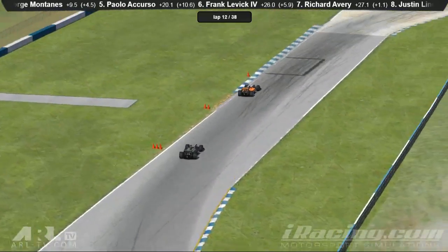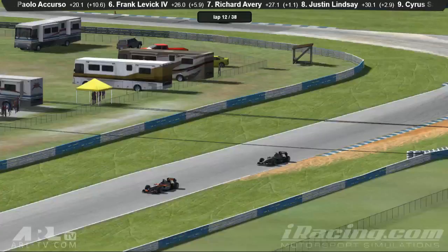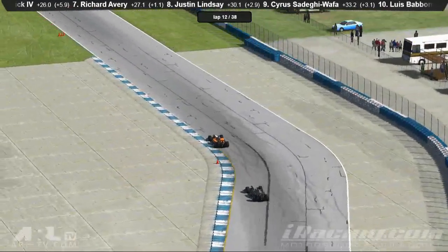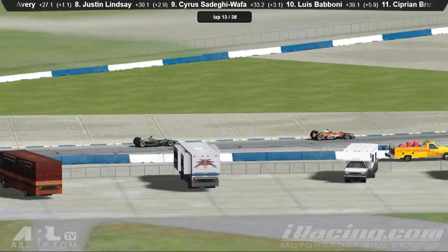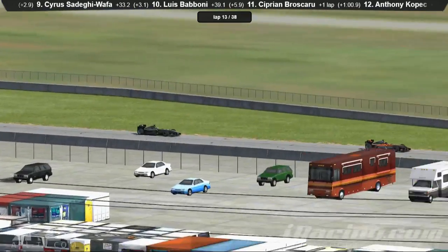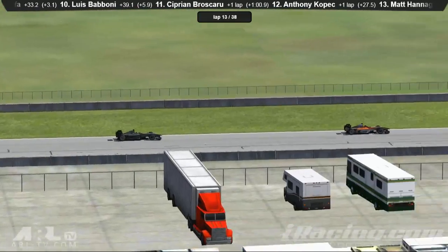Not sure where Justin's got to. Yeah, seems to have dropped off the back, just a couple of seconds behind these two even. Justin himself has got a 3.1 second lead over Sirius, so he's pretty safe. He just needs to focus on the guys ahead at the minute and try and catch them up.